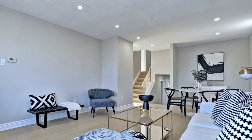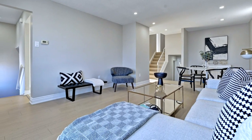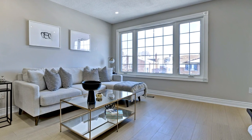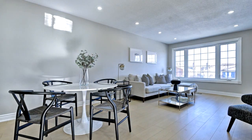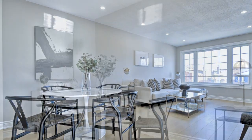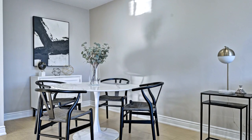Whether you are looking for an investment property, live in and rent out, or a multi-generational home, this is the one. The second suite can be configured in many different ways to suit your family's lifestyle needs. This is conveniently located on two major transit routes and minutes to the 410. Every convenience you could hope for is right at hand.